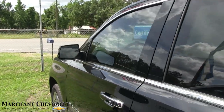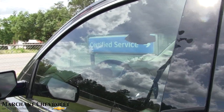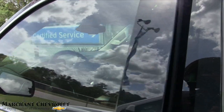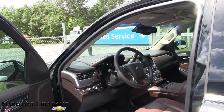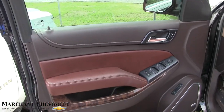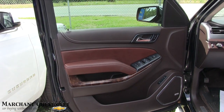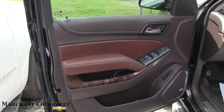LTZ. Let's take a look at the interior. If you're wondering the price on this one, the mileage is exactly 66,936, and it's got the price at $48,872. Did y'all hear that? $48,872 is the price. You know, these are expensive vehicles, folks. They're up in the upper 50s and $60,000 range when you buy them brand new.